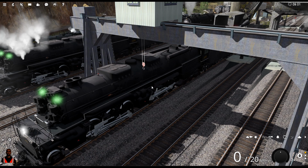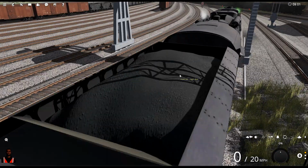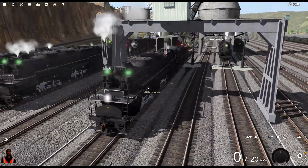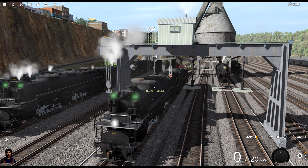So now that you've had about a minute worth of video, I'll put you on pause one more time. Well, not one more time, but again, because I'll probably put you on pause in the future, too. There we go. Now the coal is nicely filled all the way to the top, so is the water. And we're going to back this sucker up. Put him over here on the standby tracks. Stand by till we need you. All right. There we go.